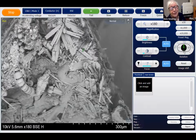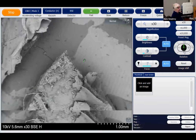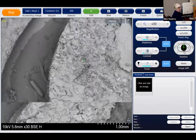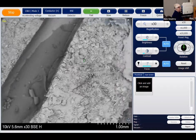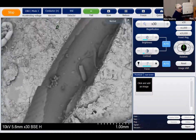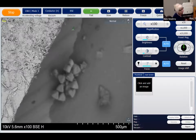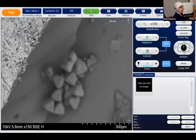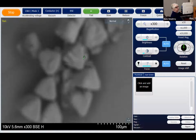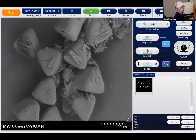Now I'm going to take you to my favorite ones. So if we move over now to another piece over here. They fell off onto the stub. They fell off the eelgrass onto the stub. So here they are. And you can see that they're triangles. So these triangles have a scientific name of Triceratium, amazingly enough. But the kids call them Toblerones. So these are the Toblerone diatoms.